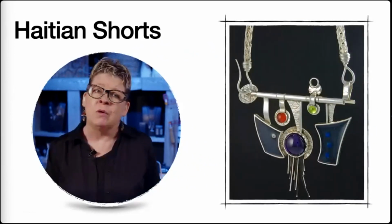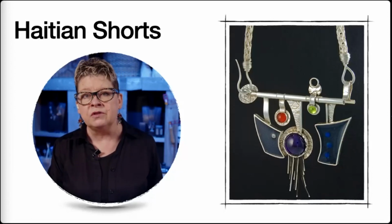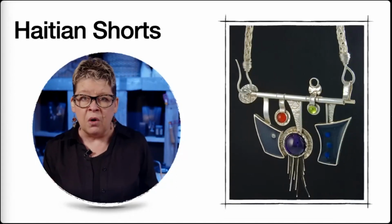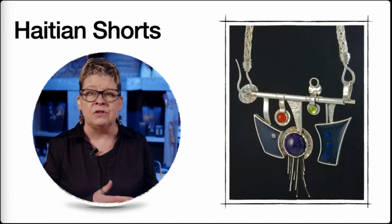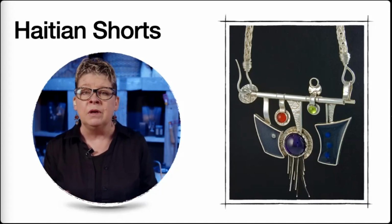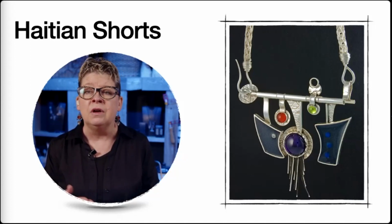Now, another story, and I'll open for questions after this, is Haitian Shorts. This tells the story of fair trade gems. I was kind of obsessed with the idea that in order to know where your luxury item is coming from, it has to go down the trail of the mining aspect, the whole term blood diamond, through to the merchant, to the cutter, through to the jeweler, and then to the patron.